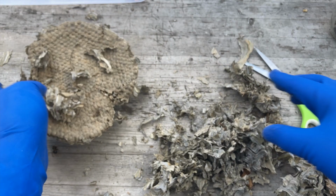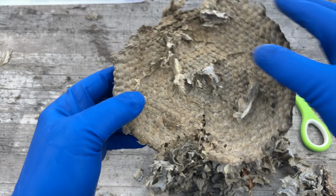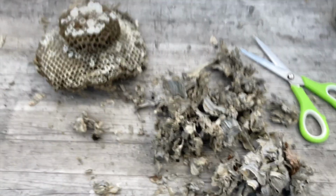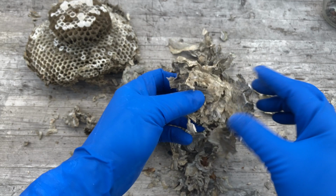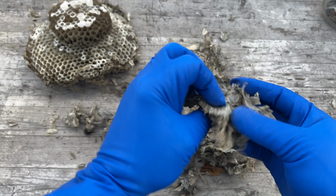So you have the exposed back of the base comb. Would have hung like this, upside down in the nest. This is the first comb built by the queen. This is where it attached to the tree that held it up. All this paper here, this stuff is always very tightly gnarled with a lot of little pockets and things in it. This is the paper that keeps the nest attached to the branch that it was suspended from.